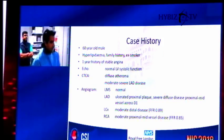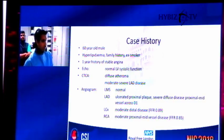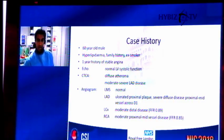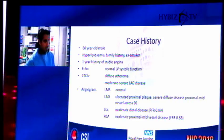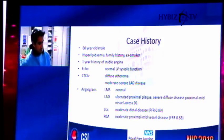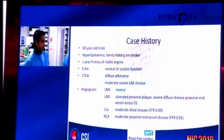Just show that slide first, sorry, yeah. Okay. Proximal to mid, Medina 110, and some moderate disease in the distal left circumflex, which had an FFR of 0.89, and some further disease in the RCA, which had an FFR of 0.85. The planned procedure was therefore to undergo PCI to the LAD. Okay, so if we can just switch to the diagnostic pictures now.